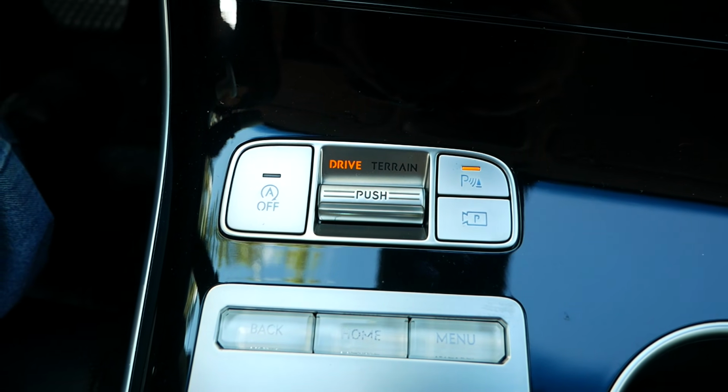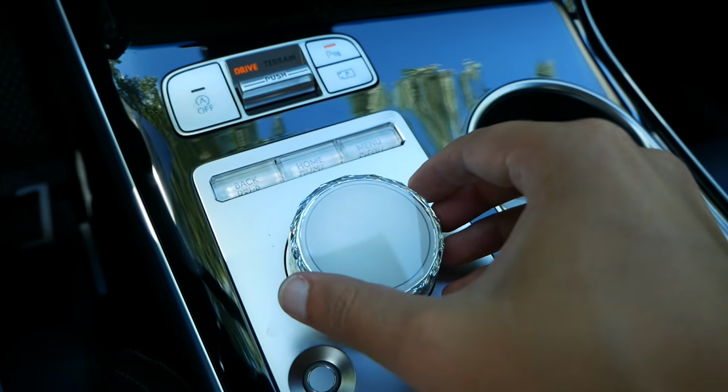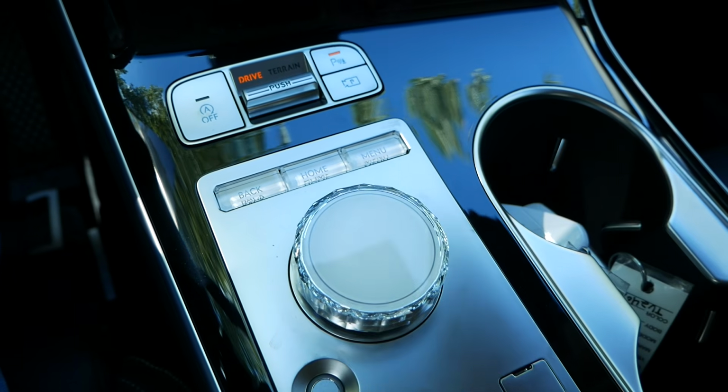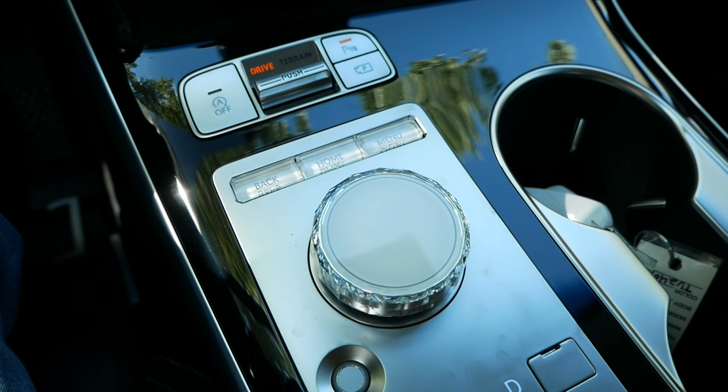You're going to have your auto start-stop button, your park assist features, your camera settings. Then for the center console itself with your dial, great thing here is that you have that dial that controls your infotainment system. So I love to see that. So glad that Genesis is keeping this layout here. Kind of reminds me of what you have with BMW.